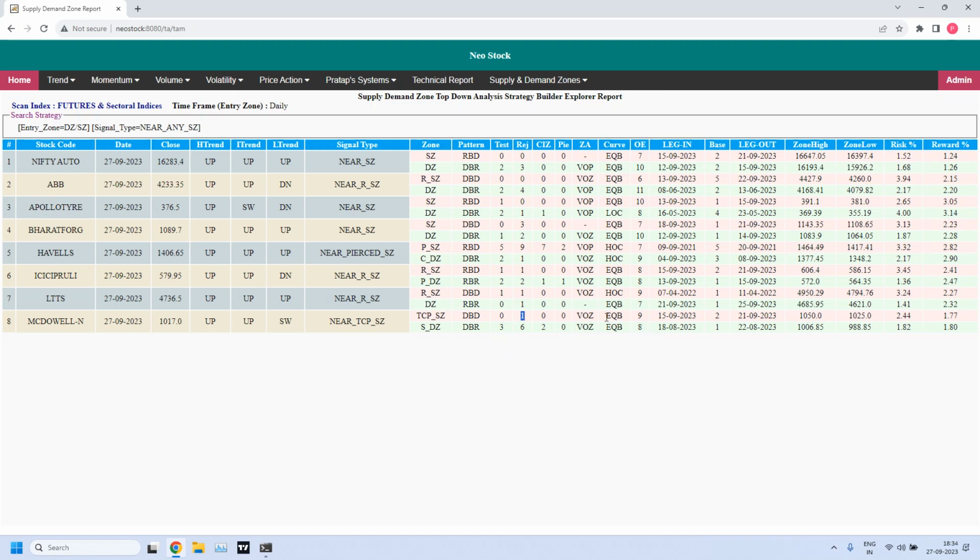And the location is at equilibrium. The risk reward is not good. Maybe again you need to fine tune at the lower time frames. So today the zones are not really looking very favorable at the first impression. But maybe you may find good trades if you fine tune to 75 minutes or 15 minutes levels.